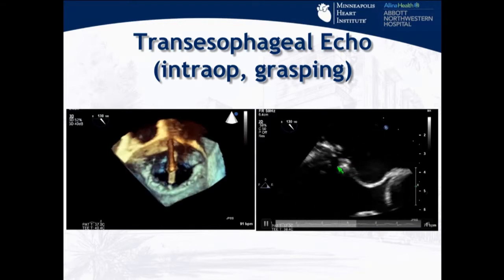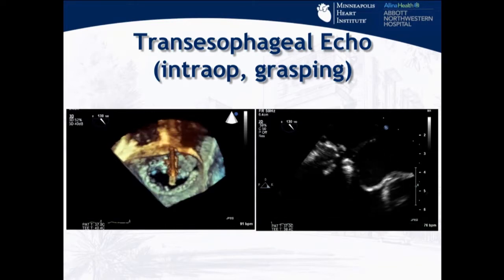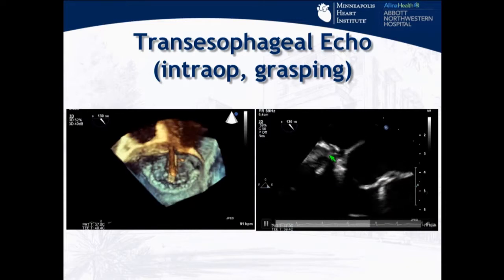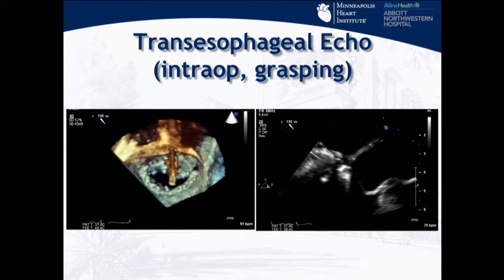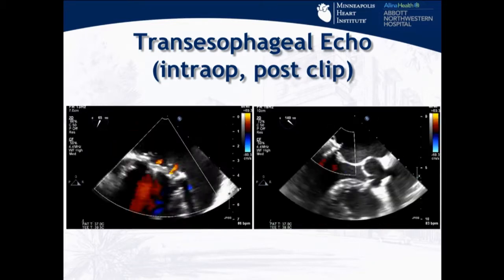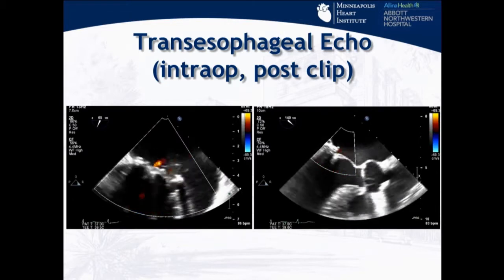So Paul was able to actually grab the anterior leaflet, and as you can see here, I hope you can see it somewhat better here. The other part of the clip is actually attached to the ring. Yeah. So obviously that's off-label, but it was a good result. So part of the clip is on the long anterior leaflet.